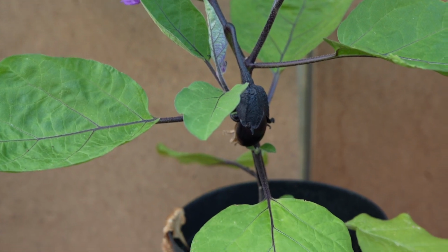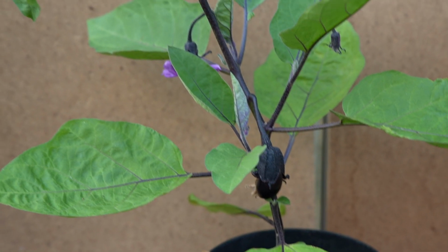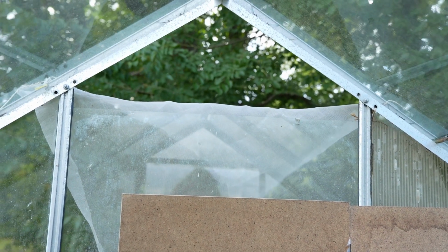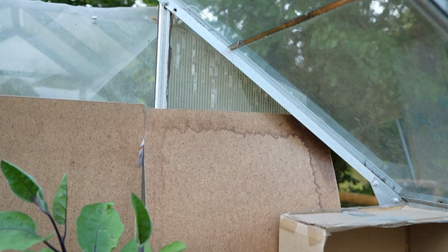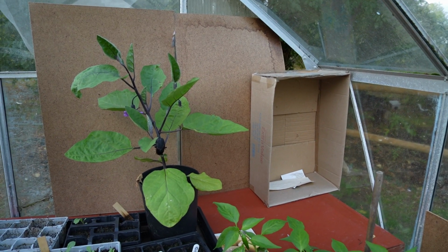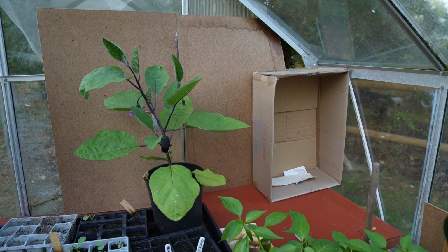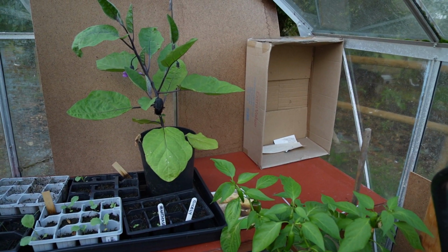I'm a bit worried about the greenhouse being a bit cold now. Because, as you can see, when we look up there, there is a gaping hole there. And there's a massive hole behind the board there. That's basically like the whole quarter of the greenhouse is open there. So it's a bit worrying.